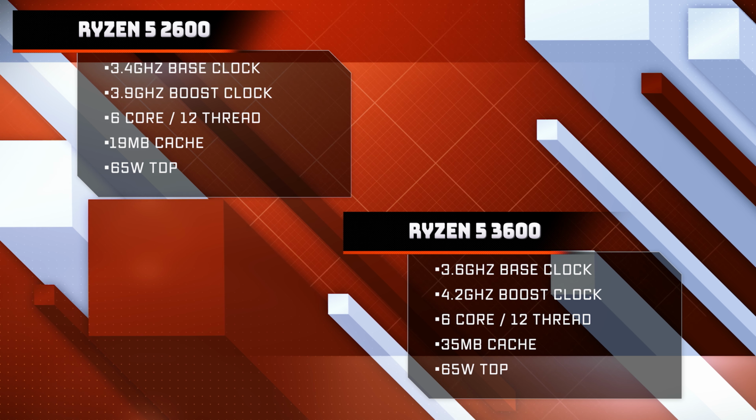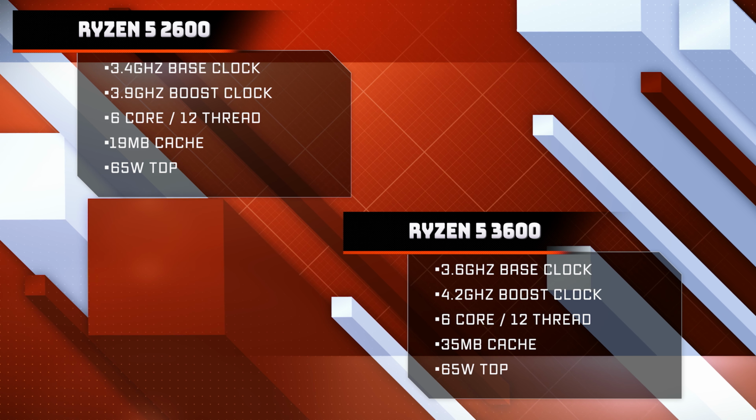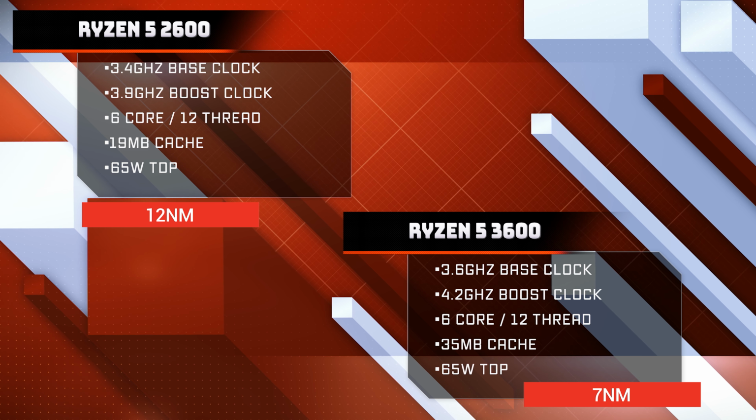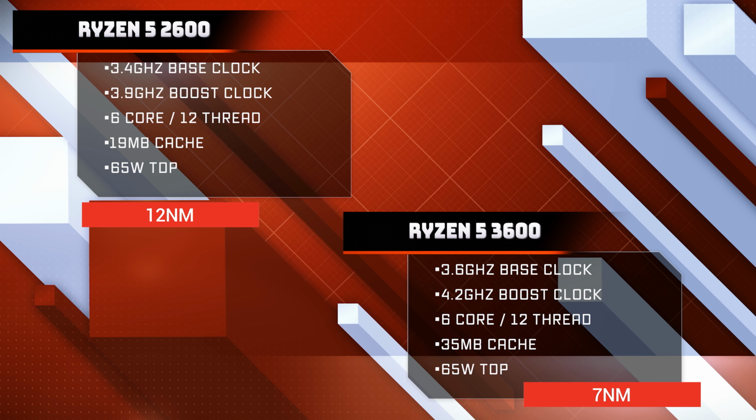Both CPUs have 6 cores and 12 threads and are rated as 65 watts. Also, the 3600 is fabricated on a 7nm node, while the 2600 is on 12 nanometers. But how do they differ in performance? We'll start with synthetic benchmarks, then gaming.